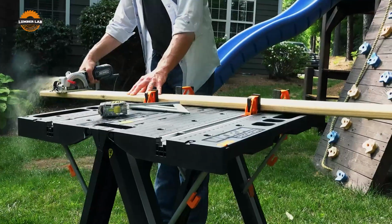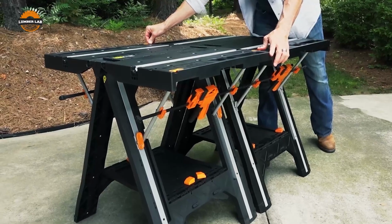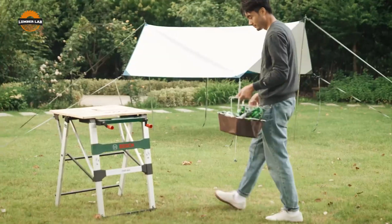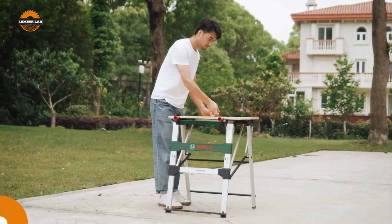And if you've got a bigger project, you can actually link it to another Pegasus and turn it into a larger surface without needing a second setup. It's built for flexibility, whether you're sanding, cutting, or just laying things out. And right after this, we're looking at a table from Bosch that leans more on refined design and smoother setup.